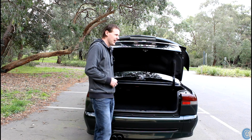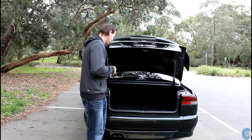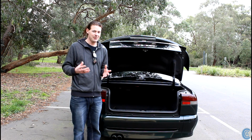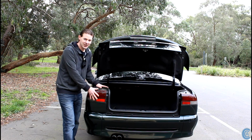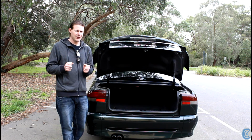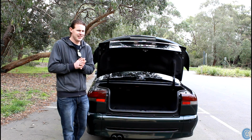The only downfall is you've got a big spare tyre on the side here that takes up a bit of room. However, when it comes to driving, in my opinion, when you've got that spare tyre in there, it throws off the balance of the car because you've got a lot of weight just in this corner of the car, and you can feel that when you're driving it, and particularly when you're driving it quite hard. But we'll get onto that a little bit later.